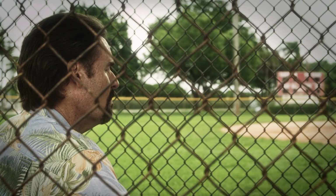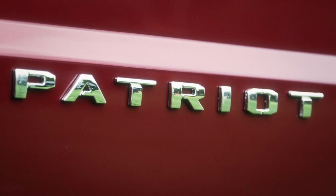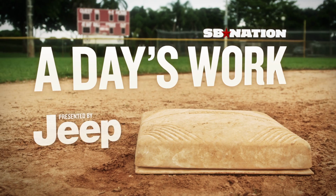A baseball field's a simple place. A diamond, home plate, 3 bases, and a pitcher's mound. And like most places in America, it's where the hard work of a few is enjoyed by many. I'm on the road to find the people who make every game possible with a day's work.